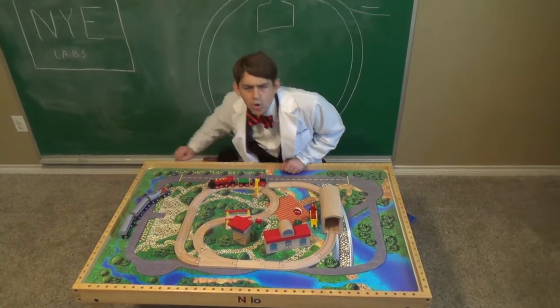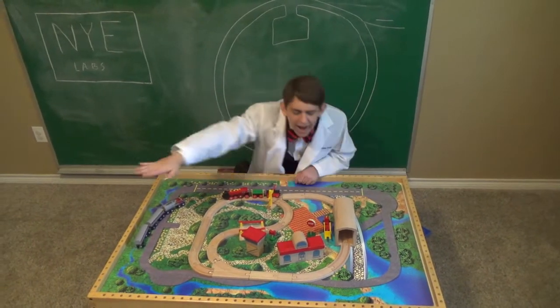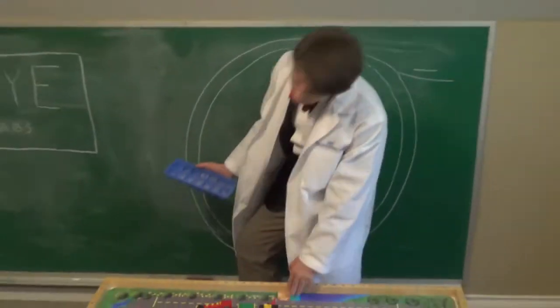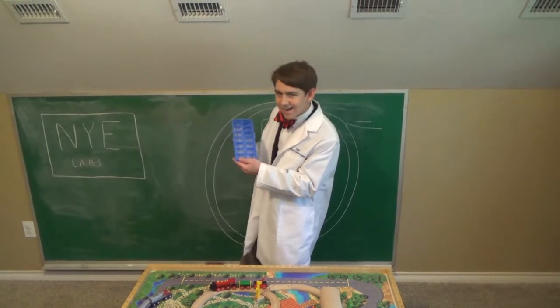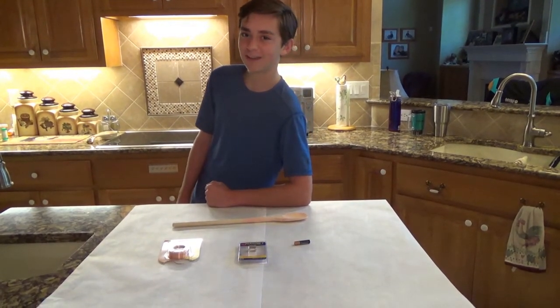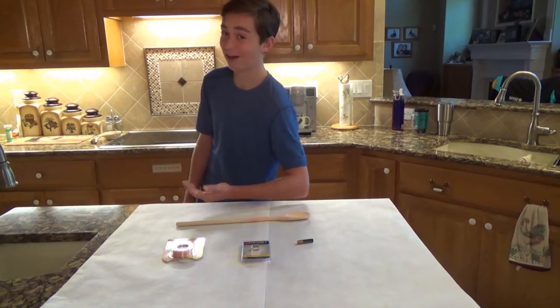This way the particle can go around and around and around. Whew! Cool, right? The Large Hadron Collider uses magnets to move things around. Here's how you can make your own magnet-powered train at home.